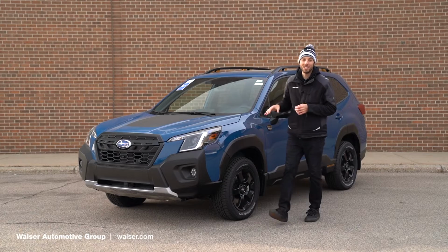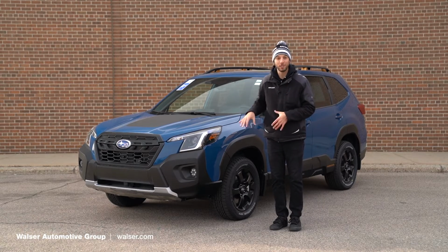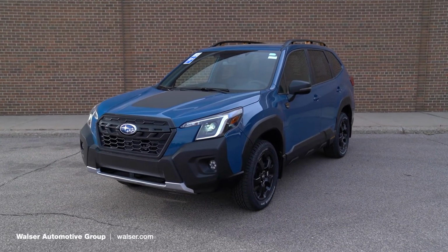What I want to do today is take you on a test drive. So next to me here I have the 2024 Subaru Forester Wilderness Edition. So we'll look at the exterior, some of the cool stuff inside, and then go for a spin around and see what it's like out on the open road.